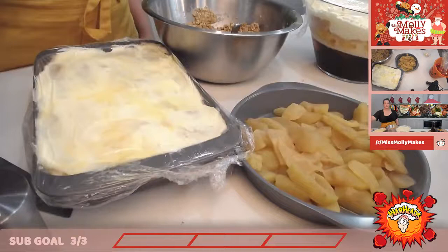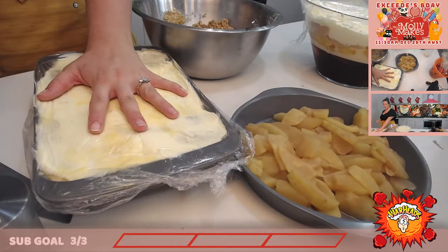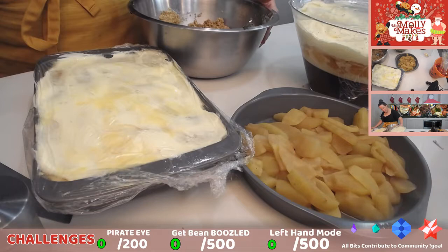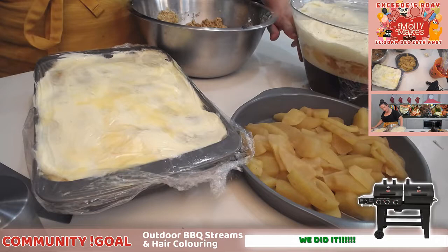But guys, what is your favorite? Tiramisu, so coffee and what else do we add? Coffee and hazelnut liqueur. Trifle, so layers of, what have we got in there? Layers of jelly, fruit, custard, roasted peaches, sponge cake with rum, spiced rum and cream.